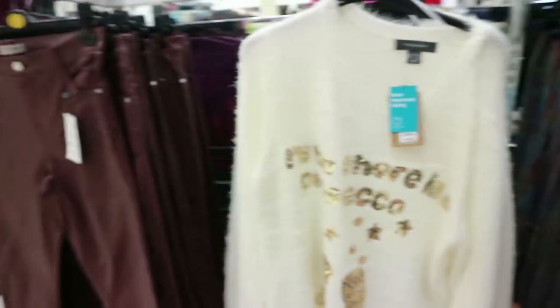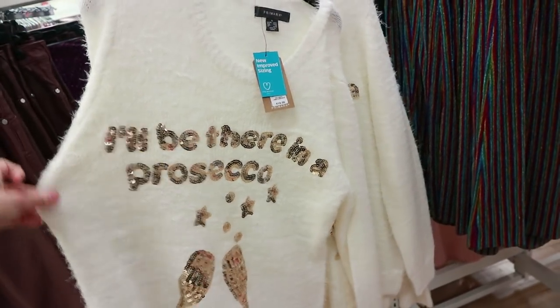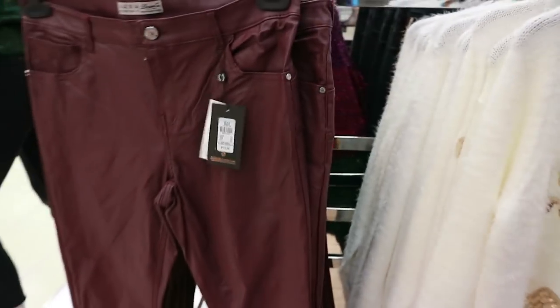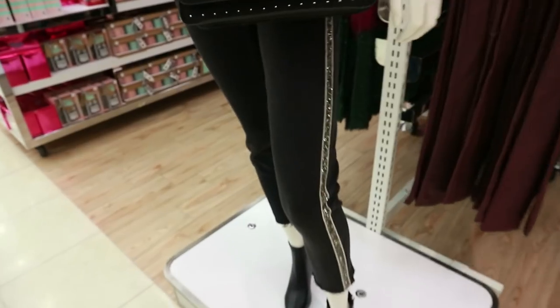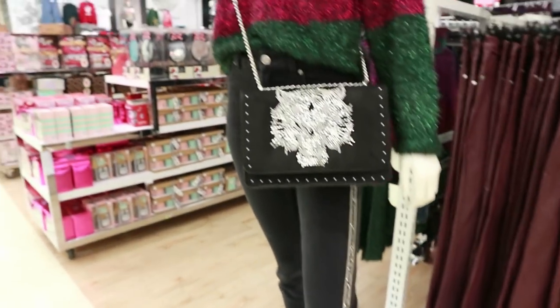And then they have this Prosecco, what does it say? I'll be there in a Prosecco. I love it. 18 euro, really soft. And they have these waxy wine coloured jeans, and they're 13 euro. Ooh. I really like these jeans. I'm gonna have to find them somewhere in black, and they have a sparkly effect up the side.